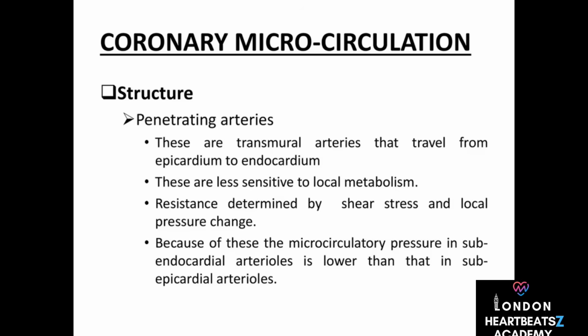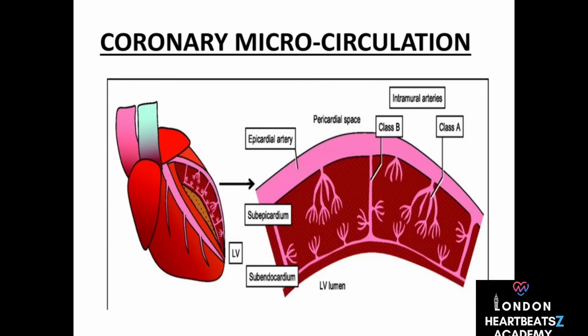We can group the control mechanisms into three types: physical control, metabolic control, and neural control. Okay, let's break those down one by one. Starting with physical control, what are we talking about there? Physical control refers to mechanisms that regulate blood flow based on the physical properties of the blood vessels themselves.